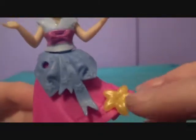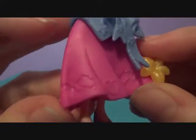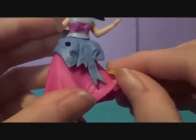And it's very pretty. And there's a ribbon. It's wonderful. And the stars go all the way around, which is great. And then the skirt is pink. And there's patterns on it. And that also goes all the way around. And it's wonderful. And then she has another snap-in, which is this flower.